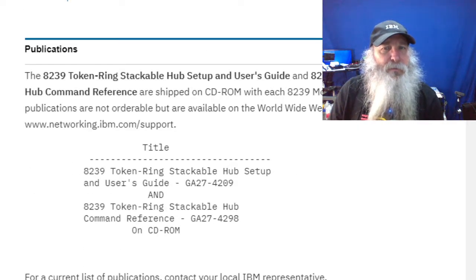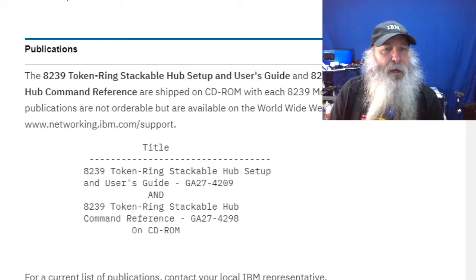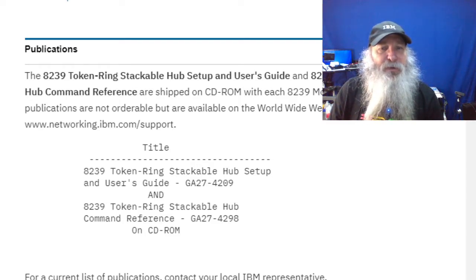Okay, I wanted to get down to these publications, because this is important stuff. I mean, having these manuals, the setup and user's guide, and the Stackable Hub command reference.